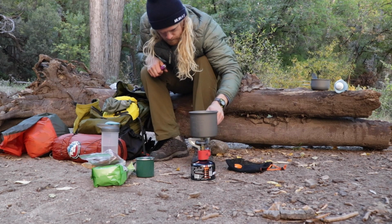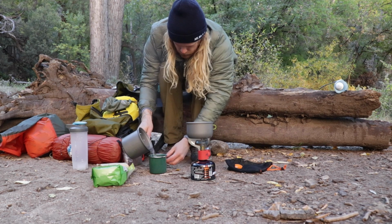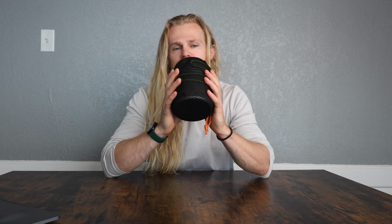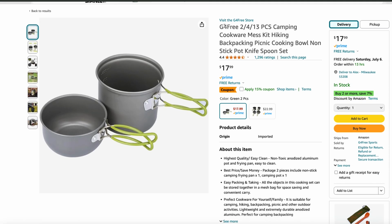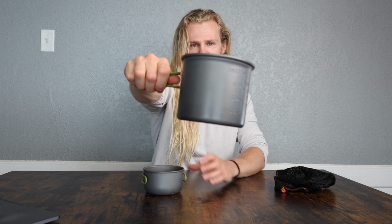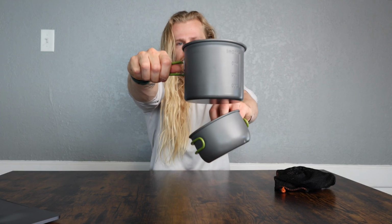Next up, we have a cook pot because you're going to need something to boil water in order to make some food while you're out on the trail. A really good budget option is this right here. This is the G4 Free 2-piece camping cookware from Amazon and it only costs like $18. Probably take this thing out of the bag. There. G4 Free 2-piece camping cookware.